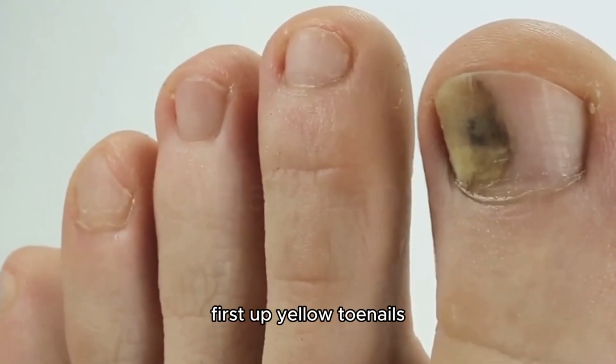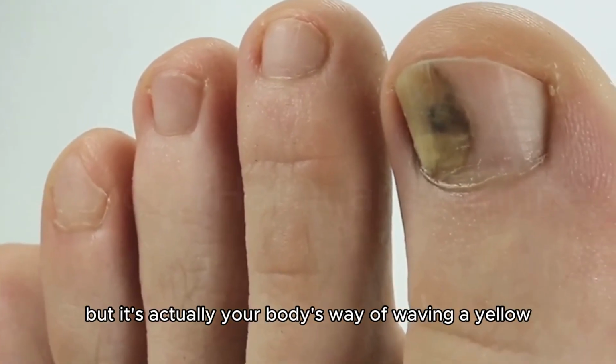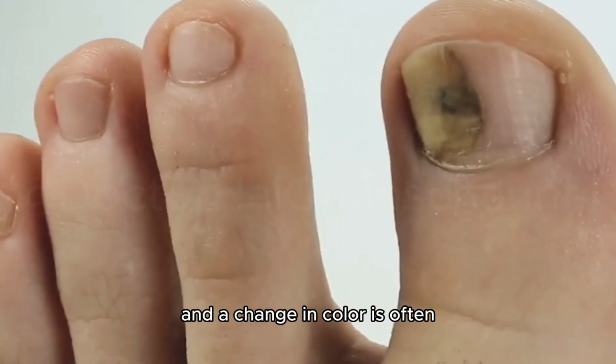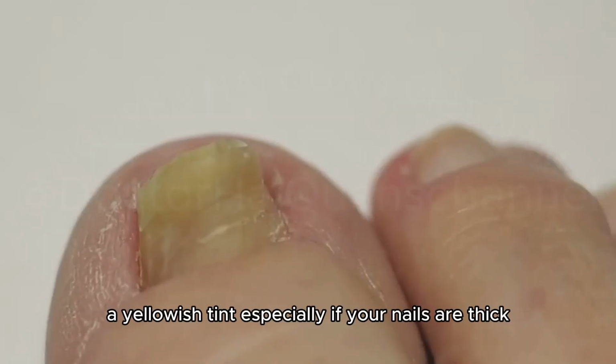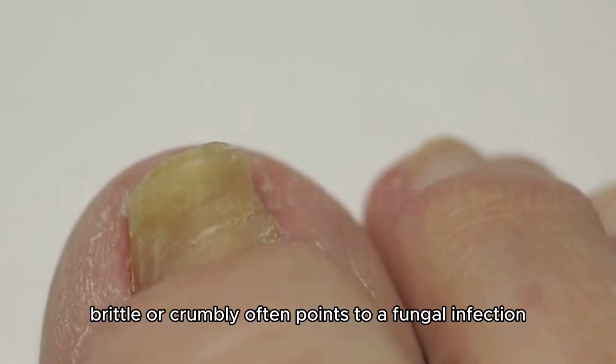First up, yellow toenails. It might seem like a small cosmetic issue, but it's actually your body's way of waving a yellow warning flag. Our toenails can reveal a lot about our health, and a change in color is often the first sign that something's not quite right. A yellowish tint, especially if your nails are thick, brittle, or crumbly, often points to a fungal infection.